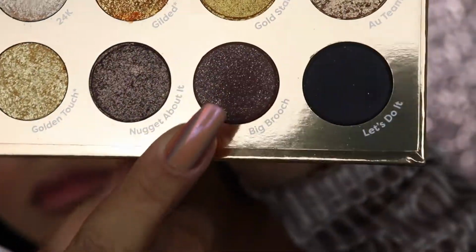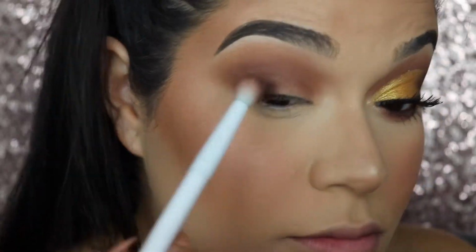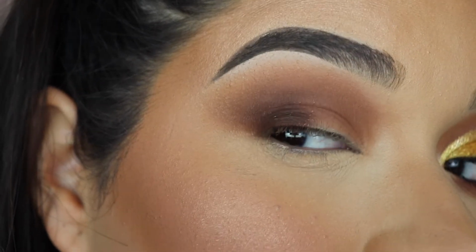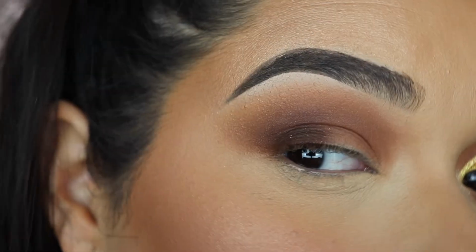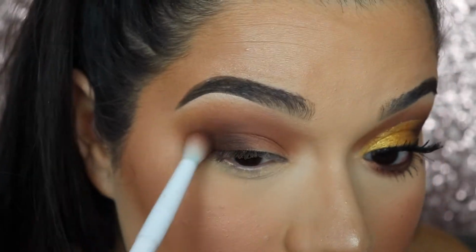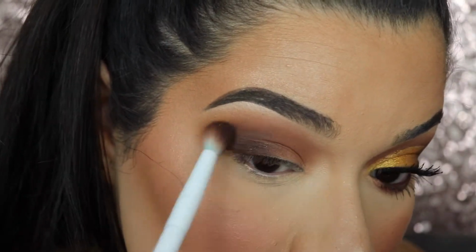Next, we're going to go with the shade Big Broach. This is a warm, really deep brown. Almost like a brownie shade. It's gorgeous, but it has these specks of glitter throughout it. You can see them here in my eye. When you really pack this shade on, it reflects. You can apply this shade over a glitter glue to really pop that glitter, but I'm just using it as a matte shade here basically.